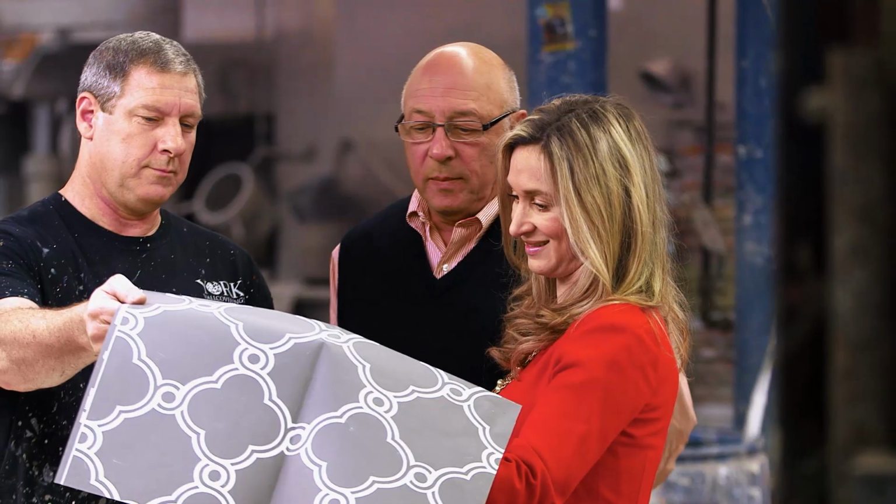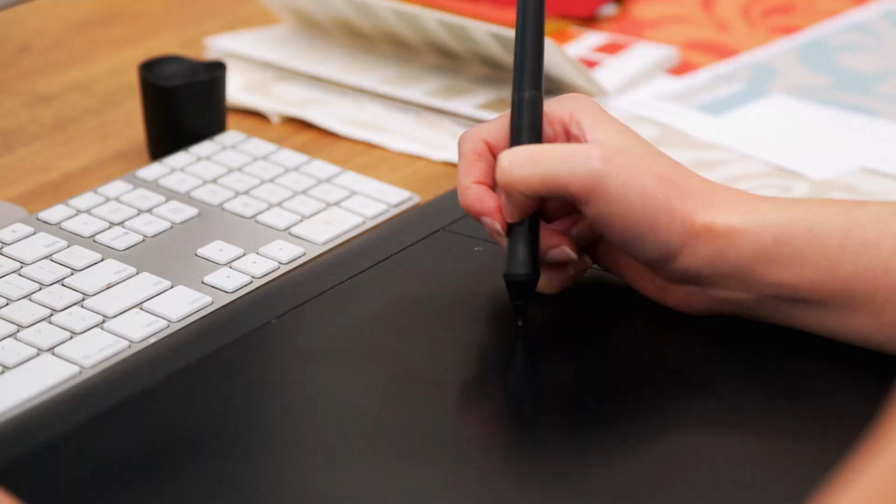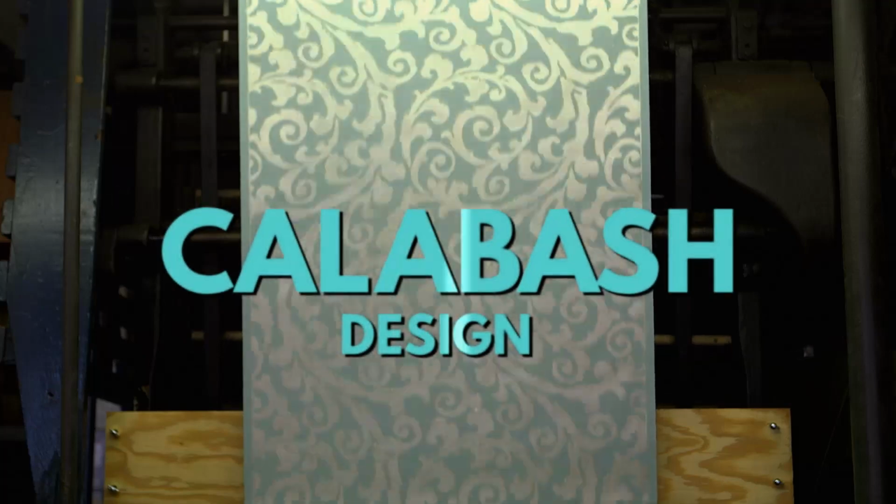But father and daughter duo Carl and Ashley do believe in wallpaper. We love wallpaper. Yeah, we do, and you can really express yourself. Today, we're expressing ourselves with York Wall Covering's calabash design.